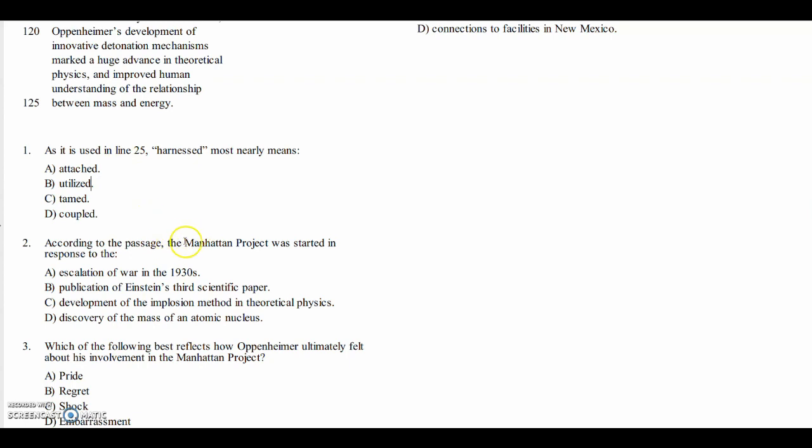The Manhattan Project was started in response to the escalation of war in the 1930s. It's the only choice, okay? Because even though Einstein wrote his papers, and there are implosion methods or the mass of an atomic nucleus, all that stuff, it's not the reason why the Manhattan Project was created. It was just because of the war that was breaking out. So that's why number two is A.